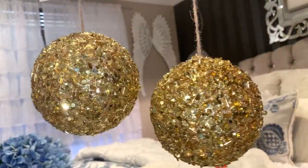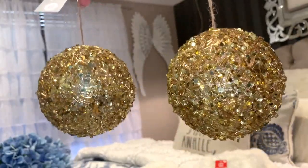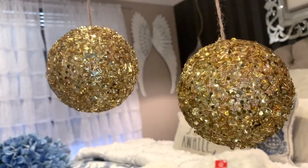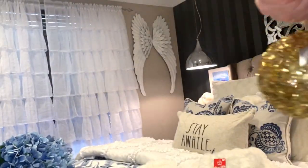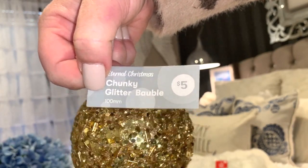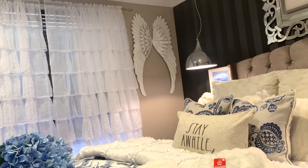I don't know what it is, guys, about sparkly glam pieces, but they always capture my heart. And I can't wait to decorate my home with so much sparkle this year. After a very, very trying 2020, I want my home to be filled with lots of joy and lots of sparkle. And I can't wait to share it all with you.